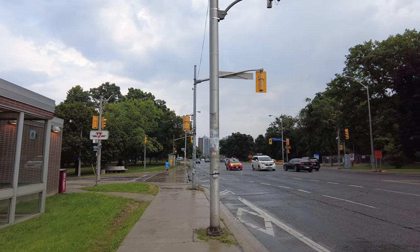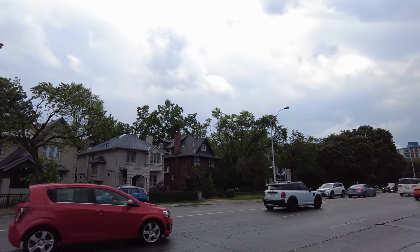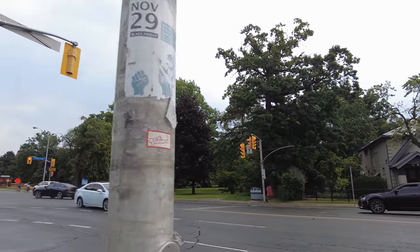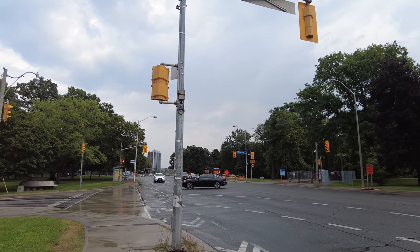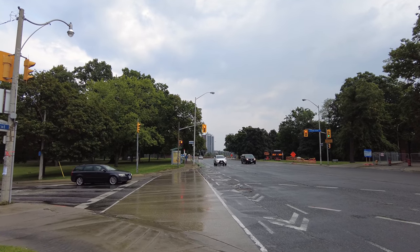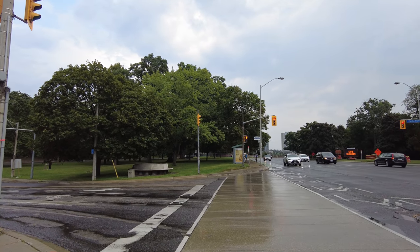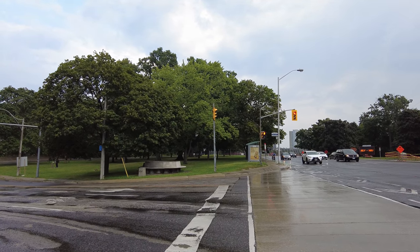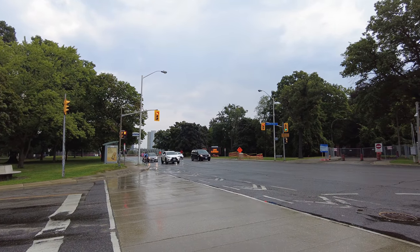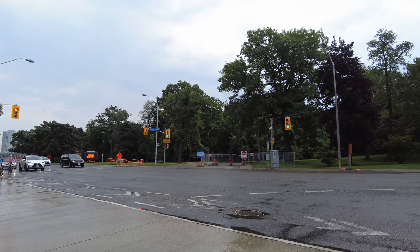And here's Castle Frank Road. Right there is Castle Frank Crescent. That's an extremely nice road. There's a lot of very nice homes on it. Waiting for the light to change here.